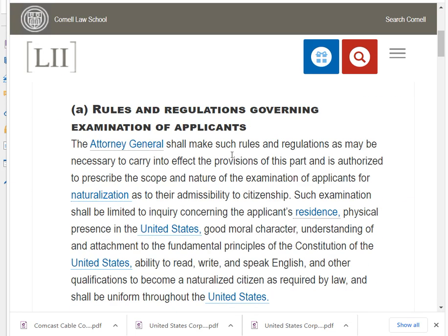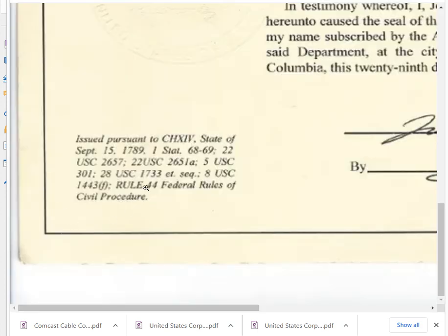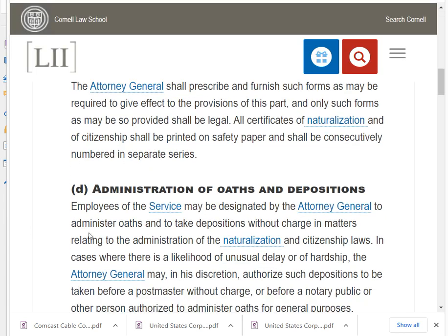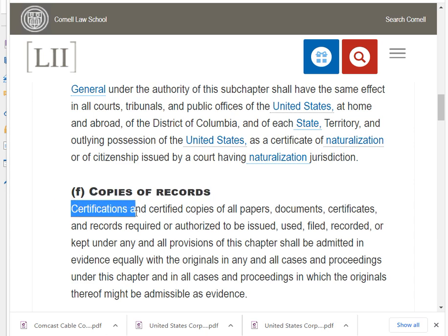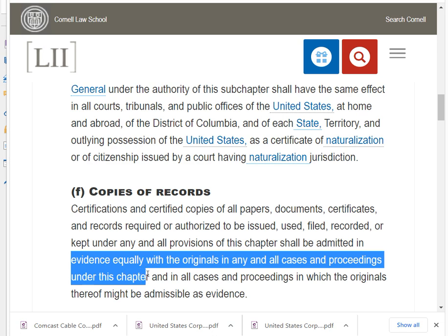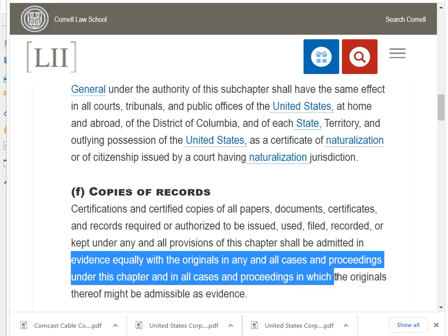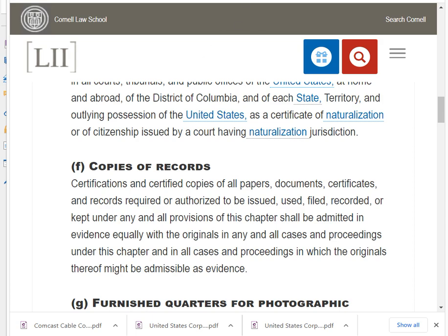8 USC 1443. I don't want to read all of this. Copies of records. Let me make sure I'm giving you the right one, because it's going to say F. That's what I thought. So F is what we need. Copies of records. Certifications and certified copies of all papers, documents, certificates, and records required or authorized to be issued, used, filed, recorded, or kept under any and all provisions of this chapter shall be admitted in evidence equally with the originals in any and all cases and proceedings under this chapter, and in all cases and proceedings in which the originals thereof might be admissible as evidence. Same thing again. Just admitted in evidence.